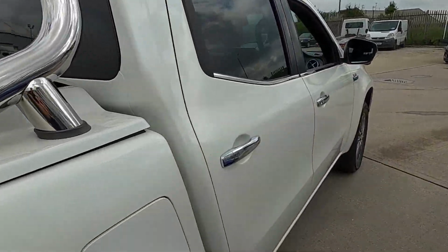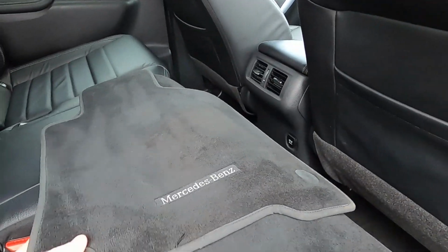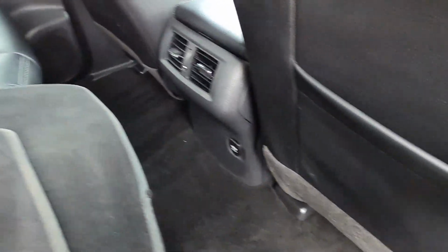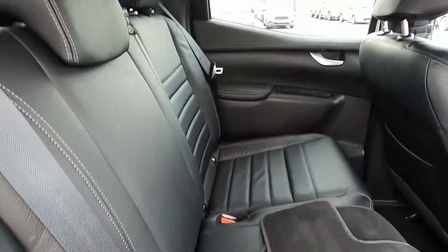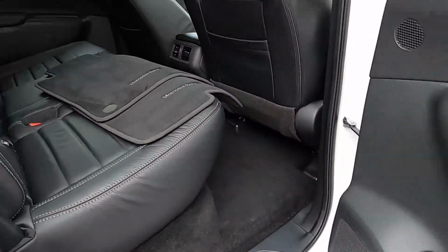As for the rear seats, this X-Class has got a full leather interior and it also comes with a set of floor mats. Loads of leg room, there's also seat pockets, a 12-volt power socket, electric windows and ISOFIX points as well. And there's also leather on the door trims. Very smart interior.